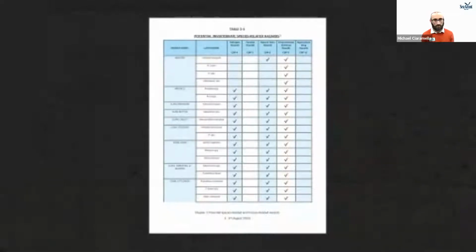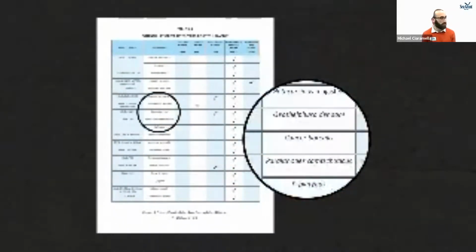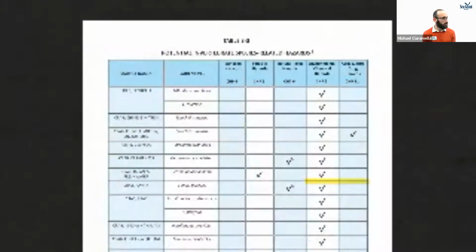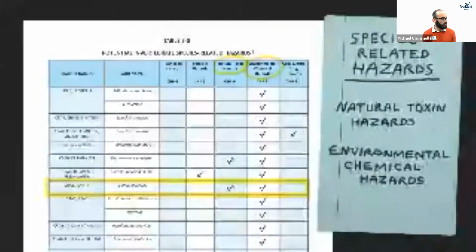Turn to the Potential Invertebrate Species-Related Hazards table, which is Table 3.3 in the Hazards Guide, and find Jonah crab in the first column of this table entitled Market Name, and Cancer borealis in column 2 entitled Latin Names. Now that we have found our species in Table 3.3, we read across the row and note which columns are checked. You will notice that each column is associated with a different species-related hazard and indicates the corresponding chapter, abbreviated CHP, in the Hazards Guide, where more information on that hazard can be found. Later, we will learn more about the structure of each chapter and how to navigate them to conduct your hazard analysis and build your HACCP plan.